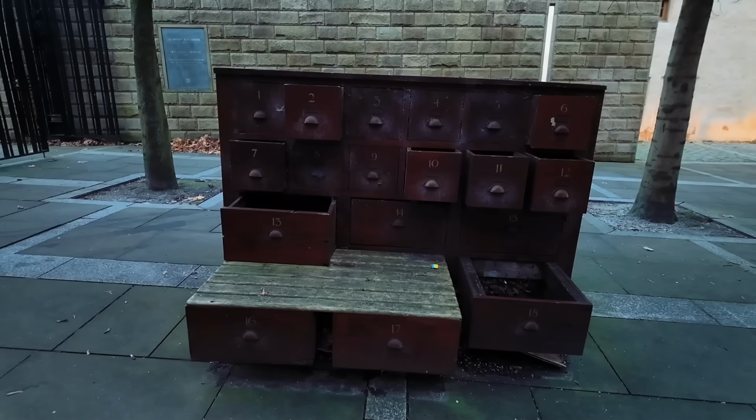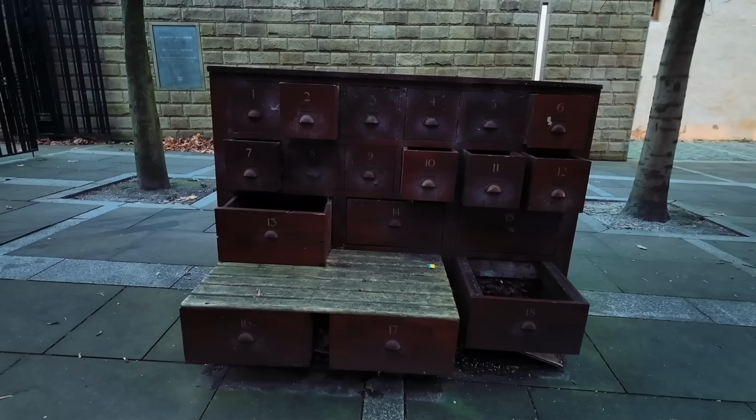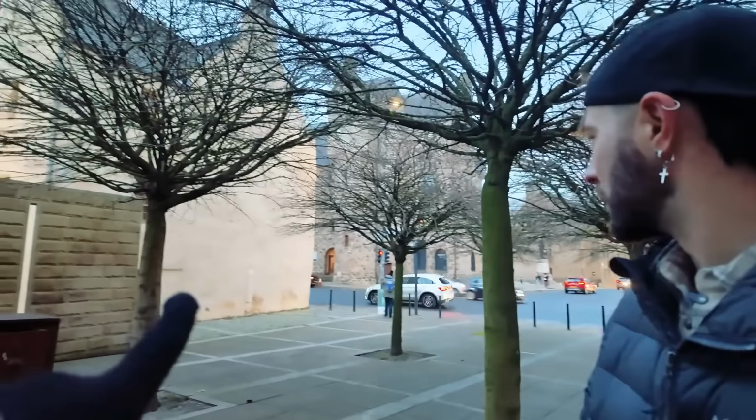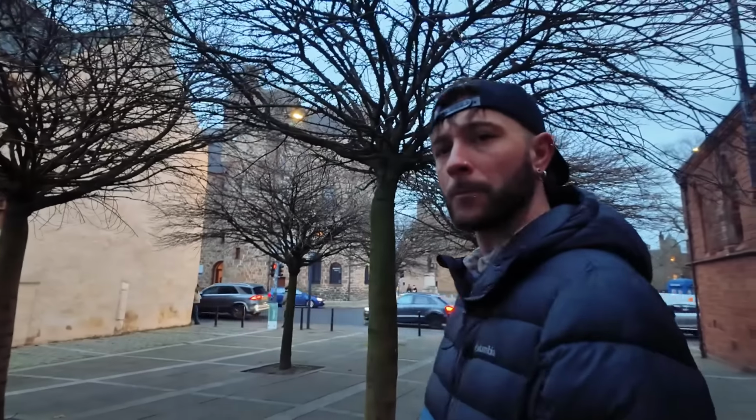As we're walking back to the city centre, I just noticed this unusual bench, which is like a set of drawers. It looks like something out of Harry Potter. Yeah, it's very different. Also, I just read on the side as well, that building, apparently is the oldest house in Glasgow. Well, who would have known?